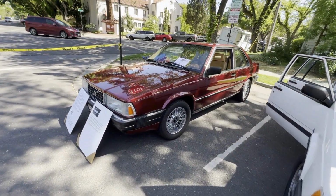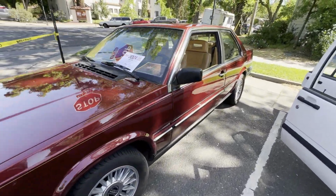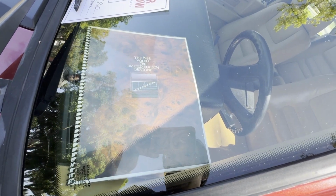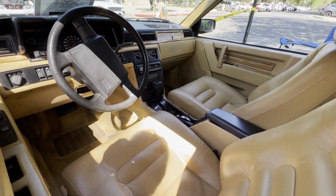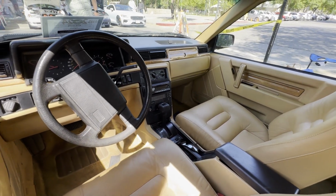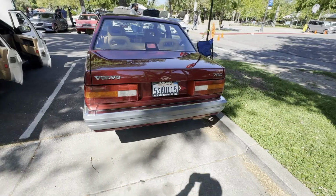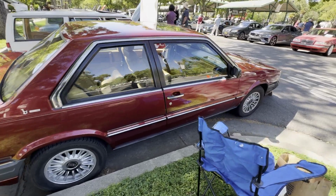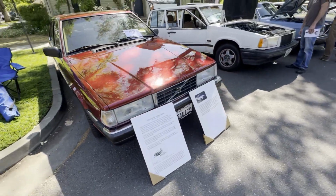Oh, and look at this. It's a second Bertone. And this one's beautiful. Absolutely gorgeous. There's a little booklet. 1988 Volvo 780 limited edition Bertone. See, people always put in aftermarket radios, but maybe this one couldn't get a factory one, but look at that. Bertone. That is absolutely stunning. Little Italian design on a Swedish car. That is great. Love it.